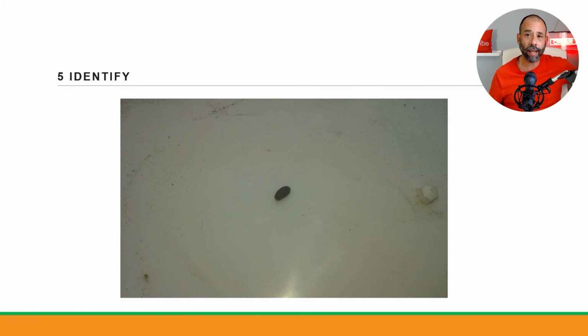And can you tell me what this is? I found it in my house. Well, it's a bad picture. I can tell you that. Other than that, I can't tell you what that is. It's dark. It's not close enough. It's not clear.